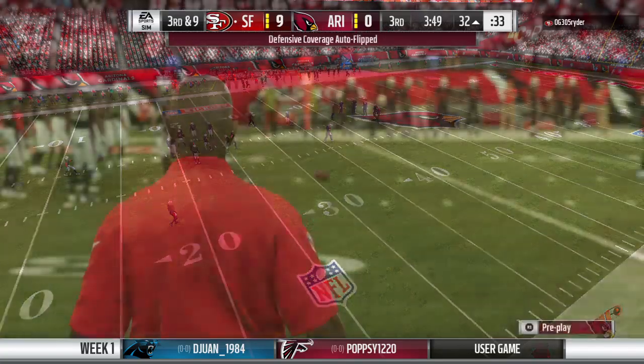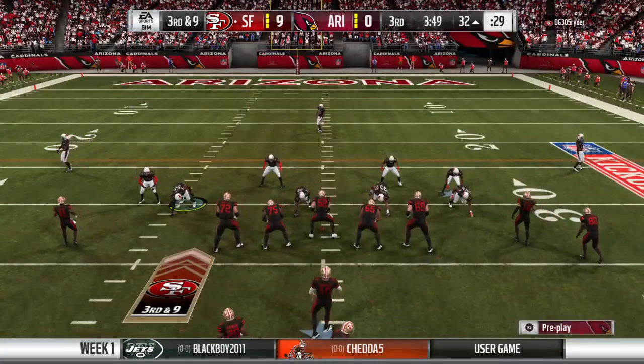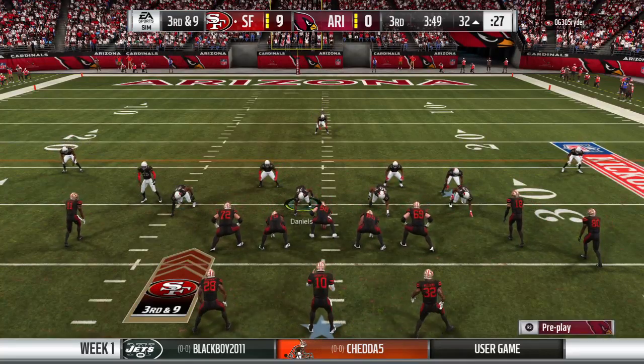Yeah, nice job to force the incompletion. So they've been unable to capitalize on a great field position as of yet. Here's 3rd and 9.